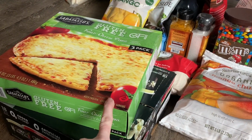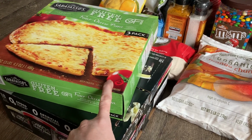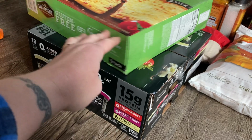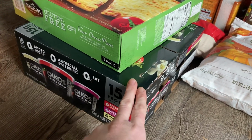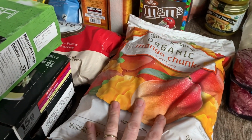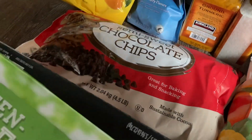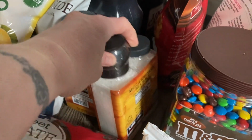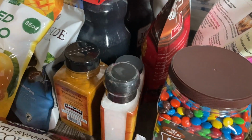This is a 3-pack of gluten-free pizza. I have my teenager who loves pizza. He is gluten-free, so I've got that. We've got this huge pack, I don't even know how many, 18 things of the Oikos yogurt. We like these for breakfast with some granola and a few chocolate chips. We've got a thing of organic mango chunks, the big bag of chocolate chips, ground turmeric. They didn't have the normal salt that I get, so I got that one. I needed one of these anyway for my pink Himalayan salt.